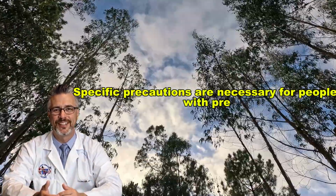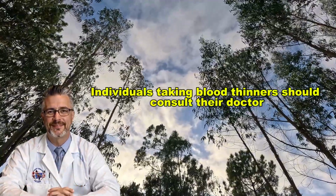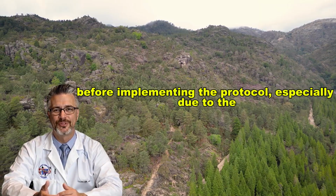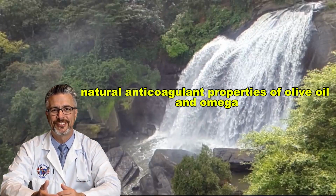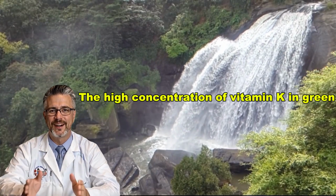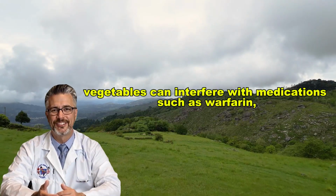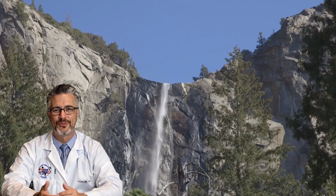Specific precautions are necessary for people with pre-existing medical conditions. Individuals taking blood thinners should consult their doctor before implementing the protocol, especially due to the natural anticoagulant properties of olive oil and omega-3s. The high concentration of vitamin K in green vegetables can interfere with medications such as warfarin, requiring dosage adjustment under medical supervision.